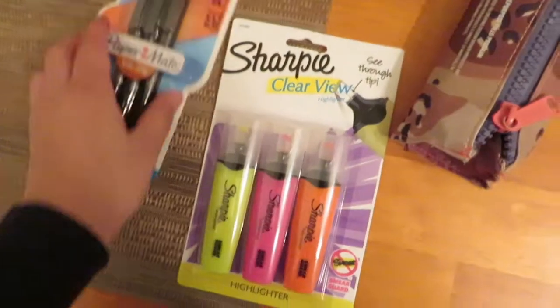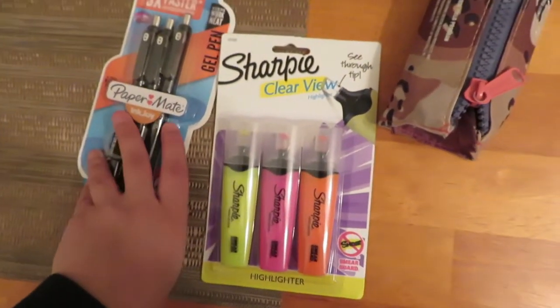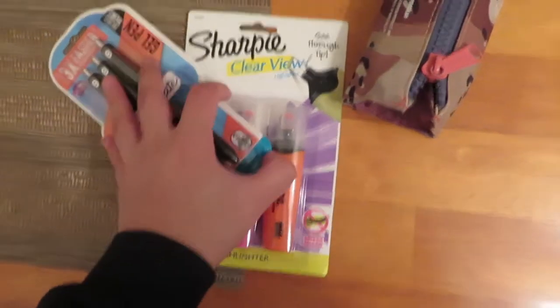So I'm gonna put everything in here, and I just got to open these up and put them inside so I can start writing in my planner and start organizing.